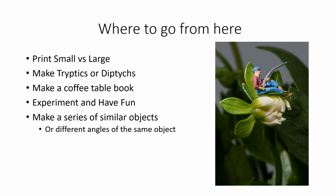As you see here, we got these little figures that we were just putting on top of the flowers to have fun with them. Or you can make a series of similar objects at different angles or the same subject. As you saw all the dandelion photos we had, you could mix them all together and make a book out of them or come up with different ways of experimenting with it.